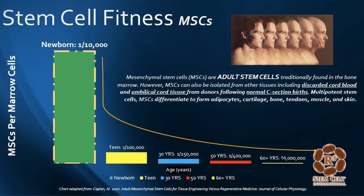So here's an example of that, and this shows the amount of stem cells that are available in our bone marrow with aging. When you're born, 1 in 10,000 cells in your bone marrow is a stem cell. But you can see by the age of 30, that's dropped by 25 times. And then by the age of 60, it's dropped down to 1 in every 2 million cells in your bone marrow is a stem cell. So it's like a needle in a haystack. And that's why none of our centers around the world offer bone marrow stem cell therapy, because the numbers are just terrible.